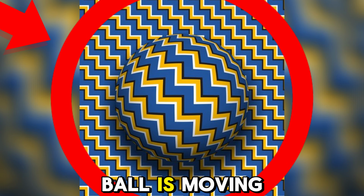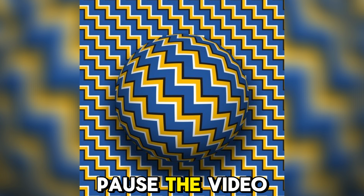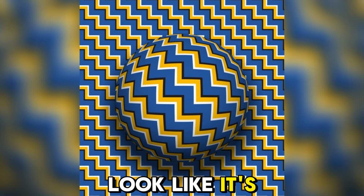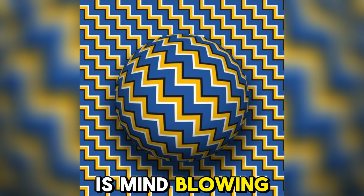Right now, it looks like the ball is moving, right? Well, your eyes right now are being tricked because this ball is not moving at all. Pause the video right now and the ball will actually still look like it's moving even though it's not. I have no idea how this works, but it definitely is mind-blowing.